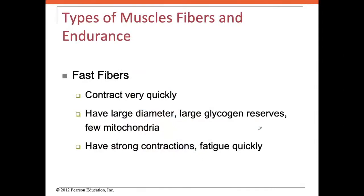So, what makes something look dark? What makes something look light? If you have a muscle and that muscle has lots of blood supply, it's going to look red. It's going to look dark. And if it has lots of blood supply, it's probably because it needs lots of oxygen and lots of mitochondria for energy production to make it work. If the muscle is white, it's because it doesn't have a lot of blood going to it, doesn't have lots of mitochondria, doesn't need lots of energy.